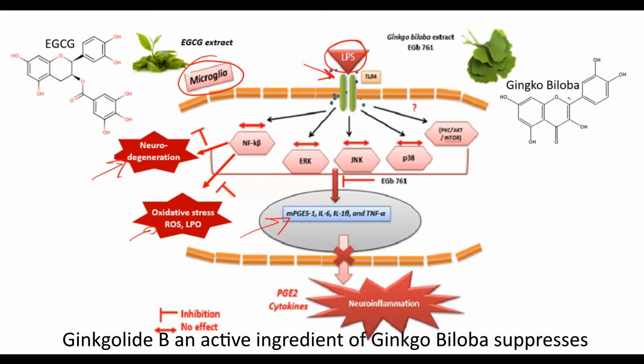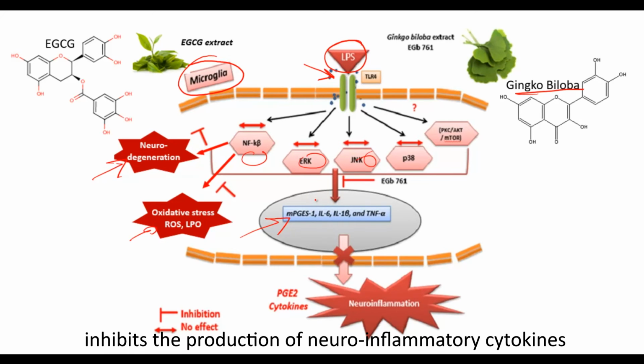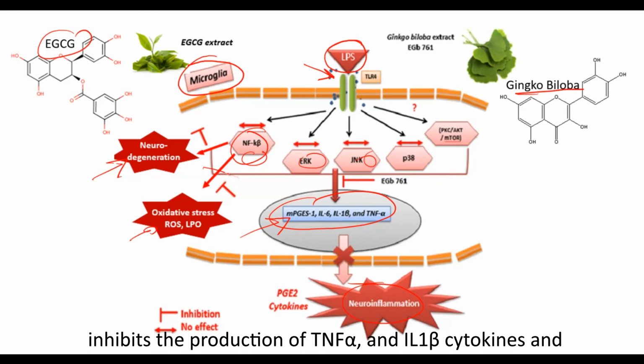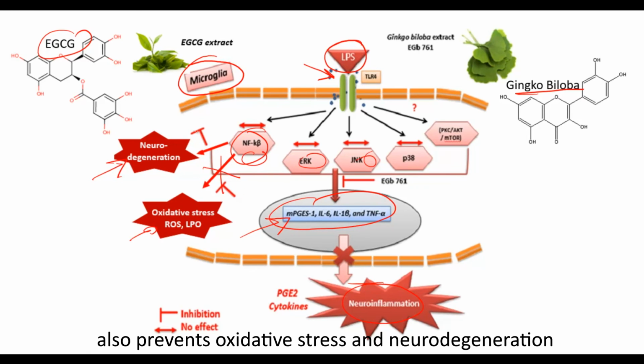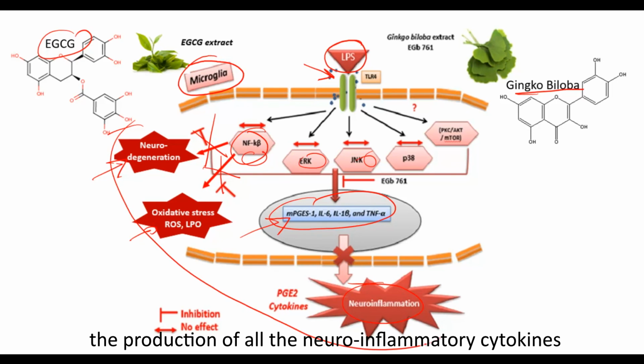Ginkgolide, an active ingredient of Ginkgo biloba, suppresses the JNK, ERK, and P38 signaling pathway and inhibits the production of neuroinflammatory cytokine. EGCG suppresses NF-kB, MAPK activation and inhibits the production of cytokines and also prevents oxidative stress and neurodegeneration. So, both EGCG and Ginkgo biloba combined prevents the production of all the pro-inflammatory cytokines.